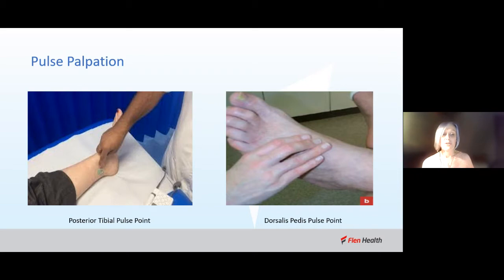The Dopplers are a useful adjunct, but as I say, the main thing is if you're presented with a diabetes foot ulcer, palpate the pulses, just check to see if they're palpable and note that in the referral. There are exceptions, of course, to every rule.